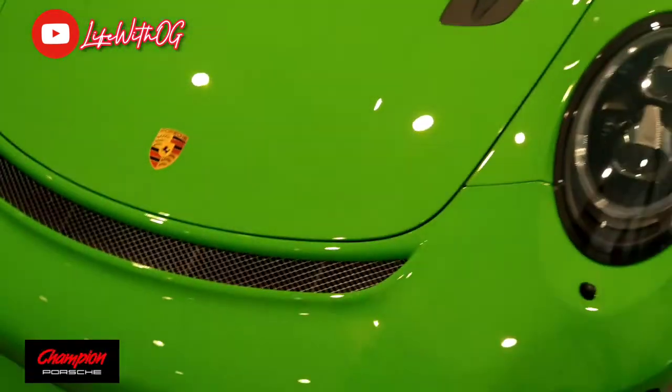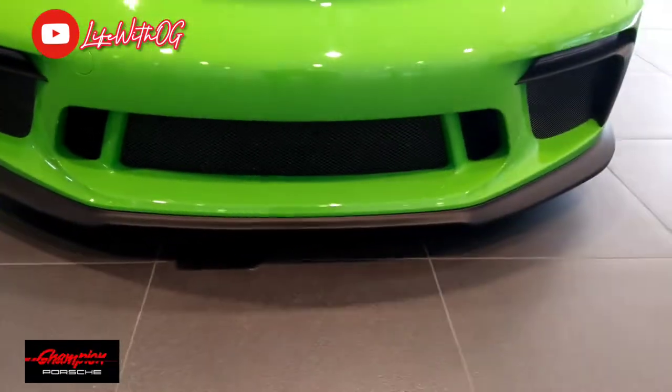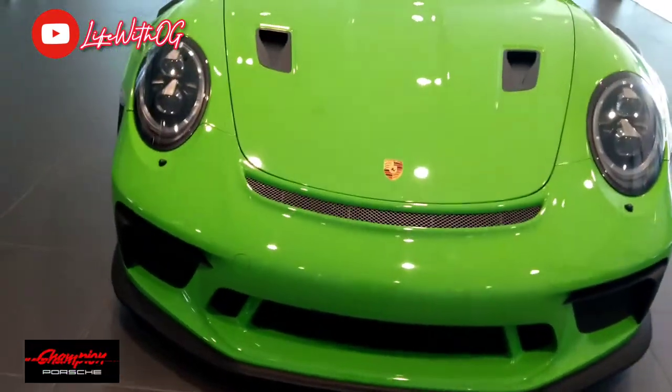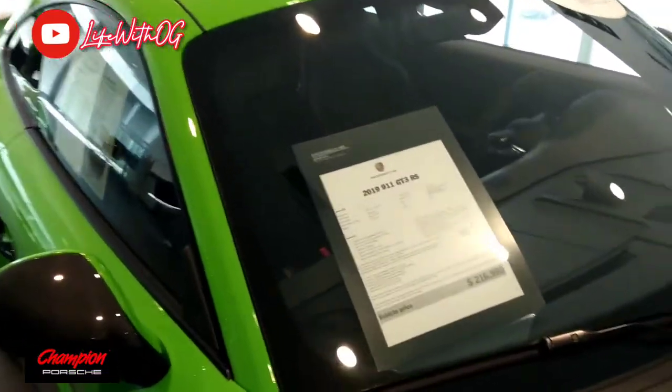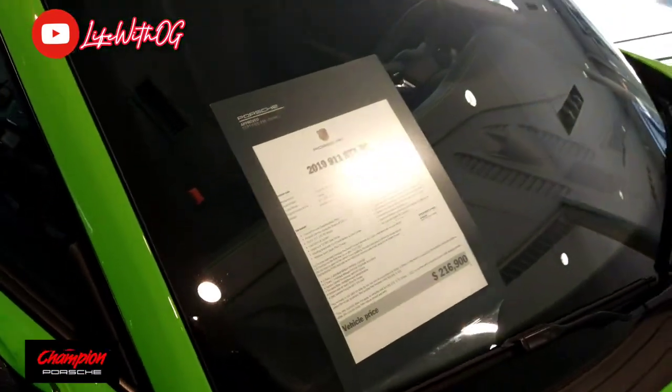Fully functional. Even the hood scoops, and those are fully functional as well. You got the ventilation system in front. It doesn't get any better than that. As well as the grill. It looks very aggressive, man. So again, this is a 2019 911 GT3 RS.